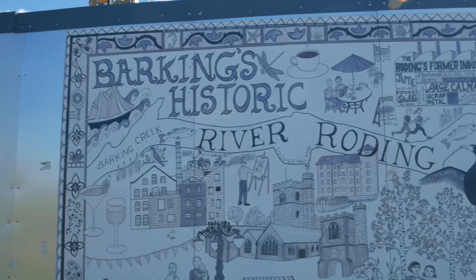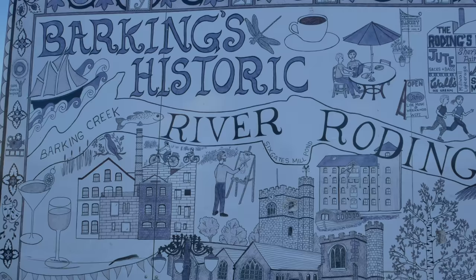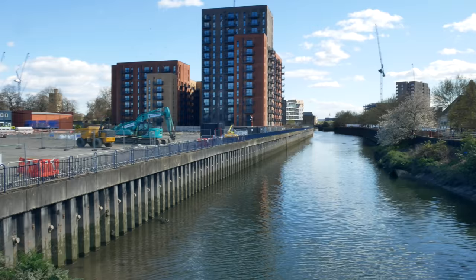There you go, here's a map for us for our walk today. I wonder if that'll be any use. It'll probably be about as much use as the three or four maps I've got with me, to be honest with you. Here she is, the River Roding.